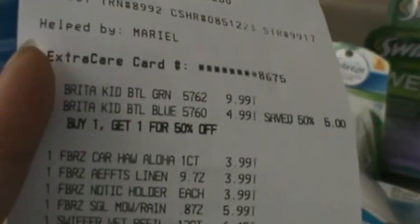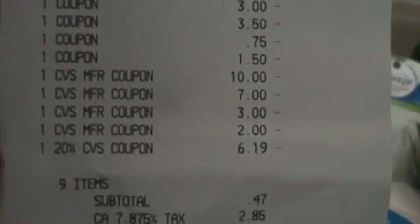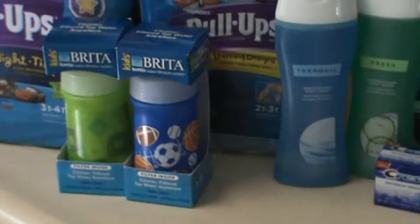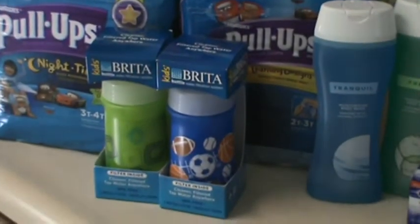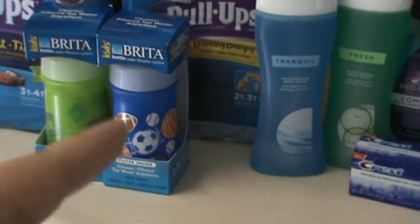And then, let's see. See, the Brita. So it made it $4.99. And then the 20% off took off $6.19. So I know that it didn't take off the Febreze and the Swiffer because these were sale, and 20% off don't take off sale. So the 20% off is $6.19 plus the $4.99. So that was pretty good. I think I got these almost for free. Maybe I paid $3, so $1 something each.